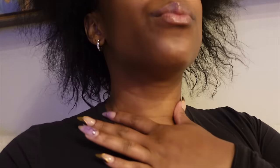These wrinkles in my neck, y'all. I don't know why my neck gets so wrinkly like that. It makes me look bigger than what I actually am. Or maybe I just got too much. I don't know. But I saw this one girl. She got fillers in her neck, and all of her wrinkles in her neck went away. I said, oh yeah, baby, I need that.